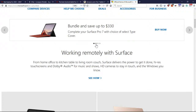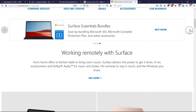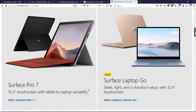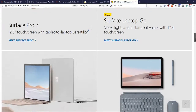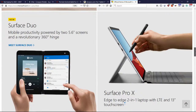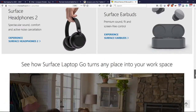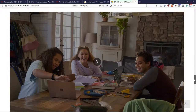Okay, so you can do real work on it. Like I said, it'll have a plug-in. It has a real version of Windows 10 on it. The only problem is you could probably get a laptop that was a little bit cheaper. So it depends on what your needs are. They have a whole bunch of accessories and stuff. So let's kind of look at it real quick. We have a little video to watch.